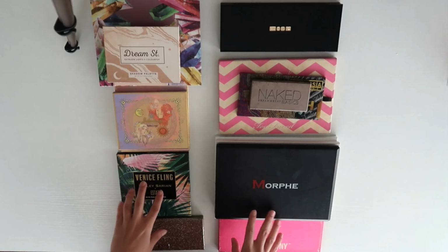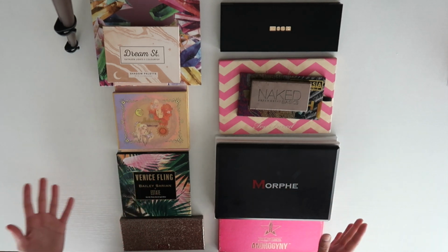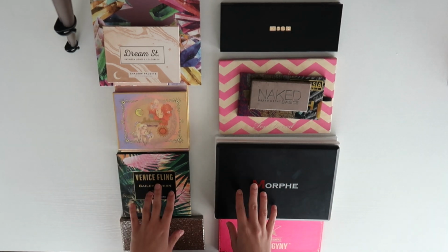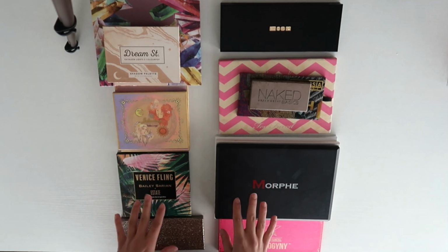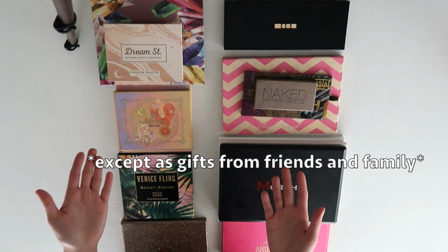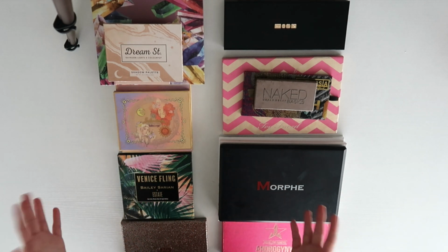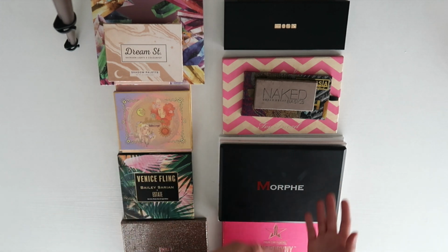So I have loved makeup since I was in high school. This by no means is an extremely big collection. However, I do have a few of my favorite palettes in here. I've purchased them all myself. I've never received something for free, and if I ever do, I'll tell you guys. And so I just wanted to share this with you. We'll start from some of the newer options and then work our way through.